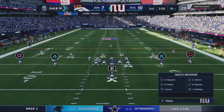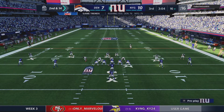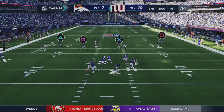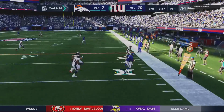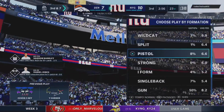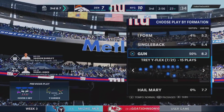So the first play of the drive lost 4. Now they'll look to move it forward here on 2nd and 14. From the gun, Jones. And now he's going to use his legs. And able to get this across the 20 before going out of bounds. He turned that into a nice gain. Gets him 8 yards closer for 3rd down.